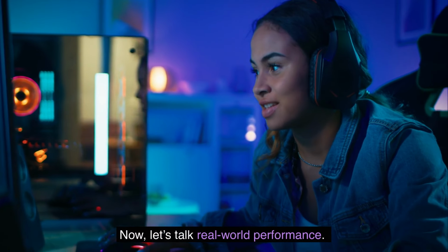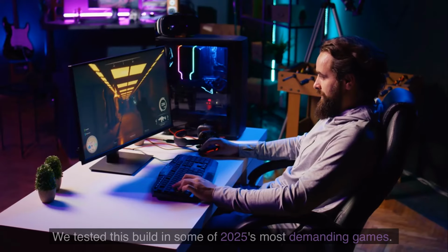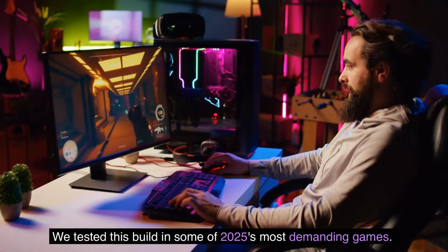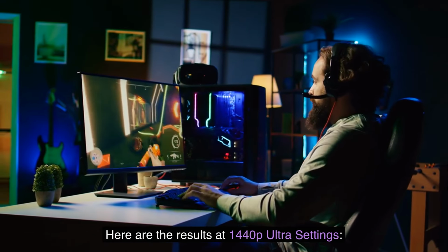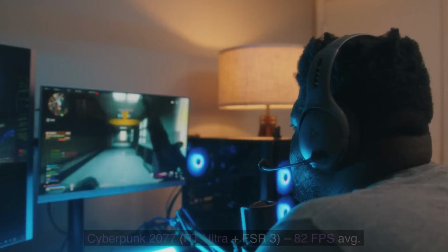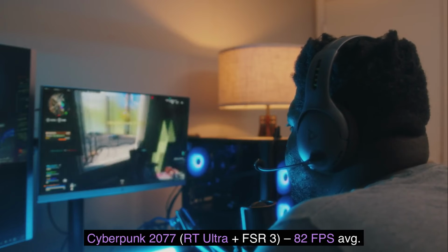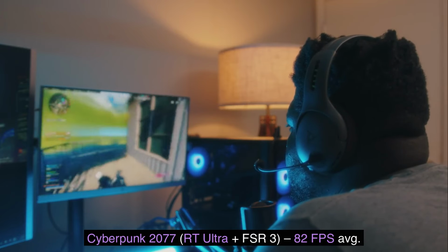Now, let's talk real-world performance. We tested this build in some of 2025's most demanding games. Here are the results at 1440p Ultra settings. Cyberpunk 2077, RT Ultra plus FSR3, 82 FPS average.